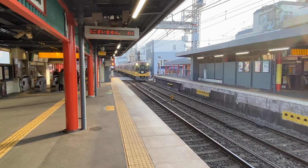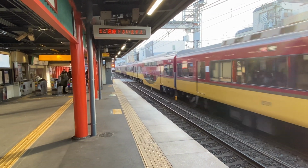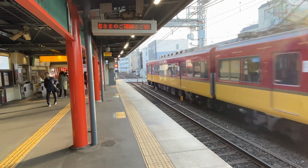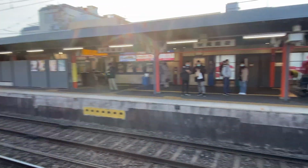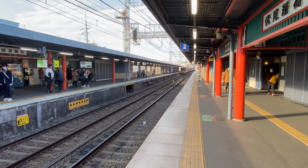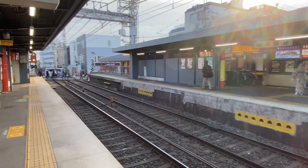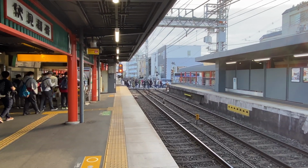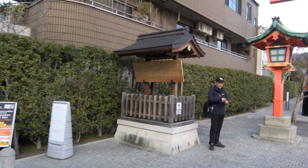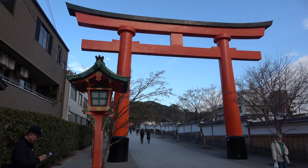Alrighty, so we've arrived at Fushima Inari railway station. Next up on our UNESCO World Heritage Sites tours of Kyoto, Fushima Inari. Alright, let's go and look at this UNESCO World Heritage Site. We've come to the Fushima Inari Shrine, the entrance to the Fushima Inari Shrine.